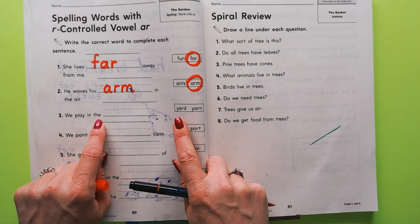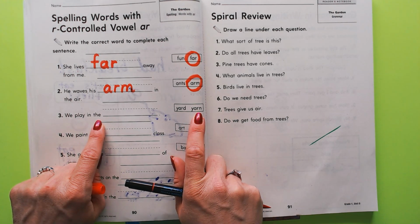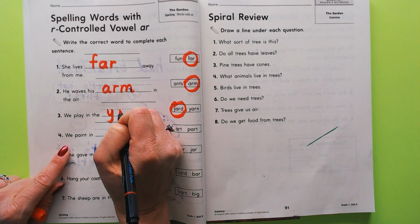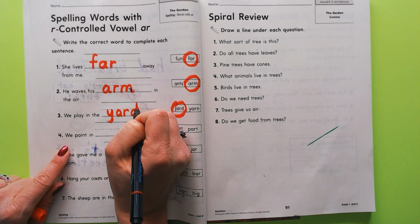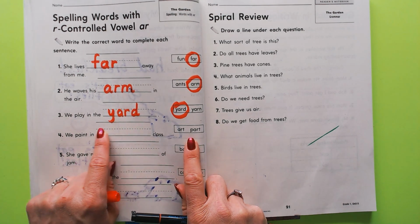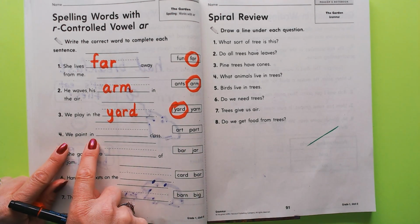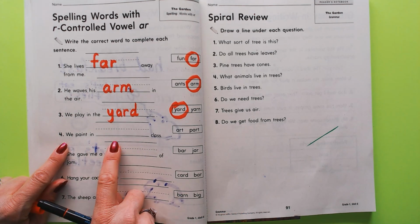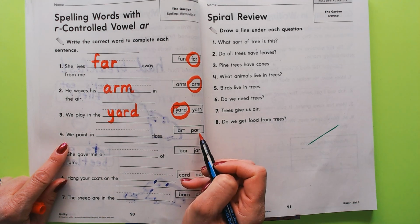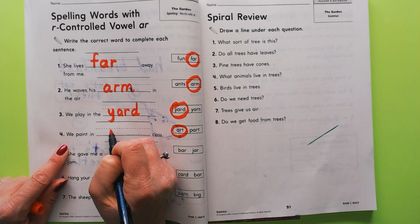We play in the yard. Y, A, R, D. Remember the yard is spelled with a Y for tomorrow's test. Or might be today's test. Yeah, day 5 is Friday, yes. We paint in class. What kind of class would you paint in? Art class. Yes, in some schools they have art classes. We paint in art class.